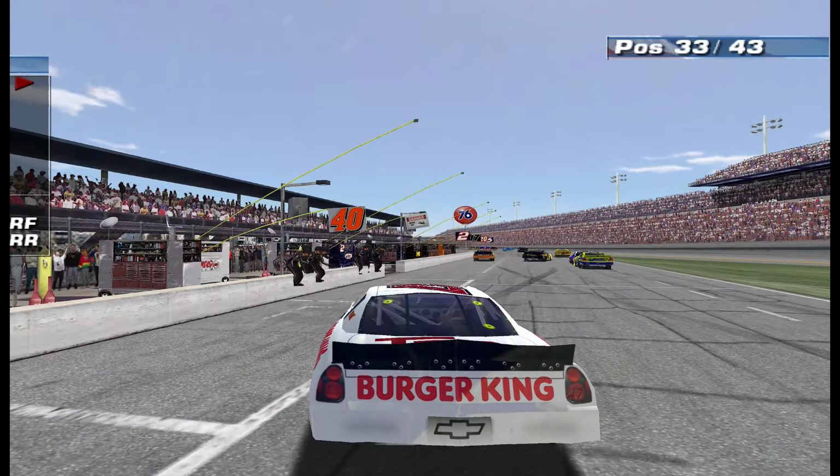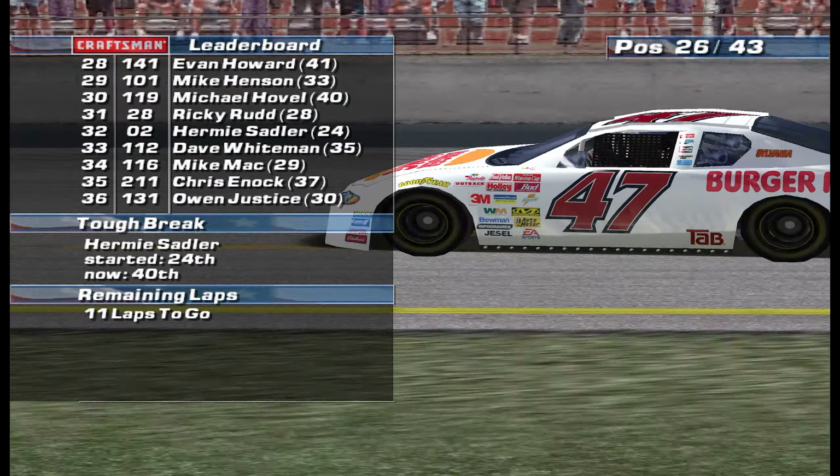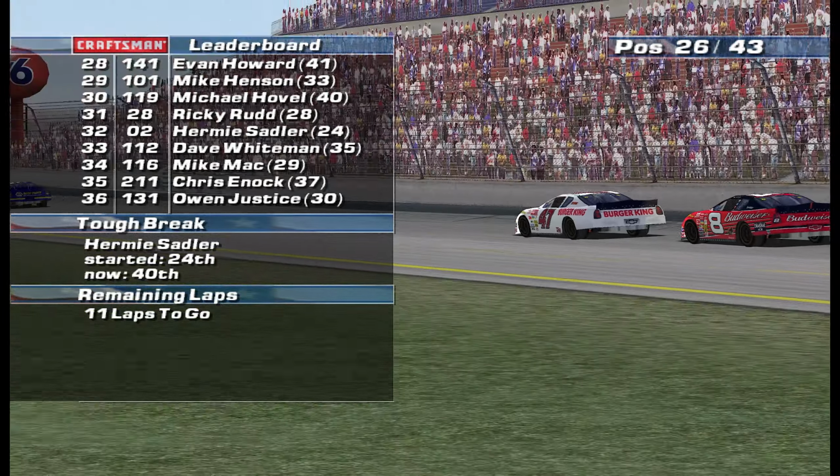We did move up a little bit, but not much, as we are now down to, let me see exactly where it puts us. P26, so we gained 7 spots. Not bad, but I wish it was better.